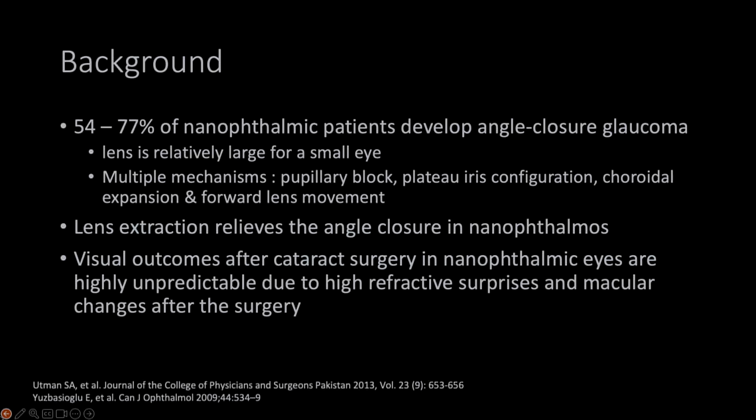Now, just to give you a little bit of background about these cases, they are very prone to developing angle closure glaucoma, and the basic problem is that the lens is relatively large for the small eye. There are multiple mechanisms at play here, including the pupillary block, the plateau iris configuration, the choroidal expansion, and the forward lens movement. Now, the lens extraction relieves the angle closure in nanophthalmos very well. However, the visual outcomes for cataract surgery in nanophthalmic eyes are highly unpredictable due to the high refractive surprises and macular changes that can occur after the surgery.